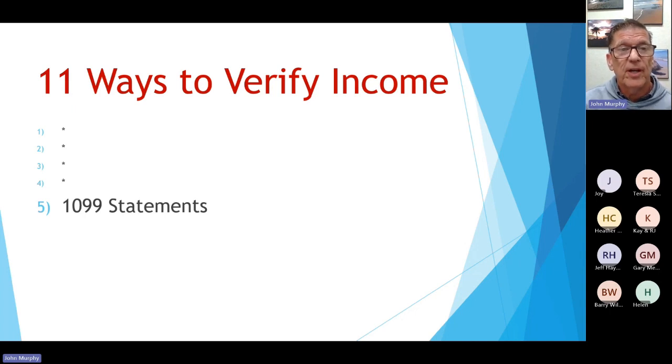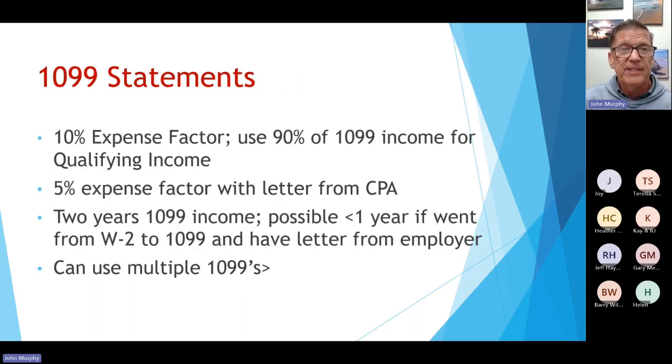What's another option? Well, 1099 statements. A 1099 individual is someone who works for one company or maybe different companies, but not as an employee, and instead they get paid income and reported on a 1099 statement. With the 1099 statements, and typically for 2 years is where we start here, we're going to use the 10% expense factor, which means that if you have $100,000 that you show in your 1099 statement, we're going to use 90% of that, $90,000 for qualifying income for the loan. It's a very simple loan. I like this loan because of simplicity.